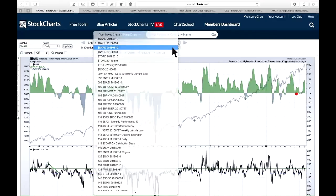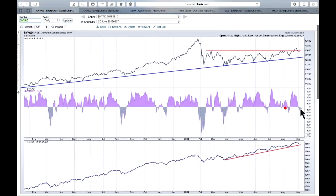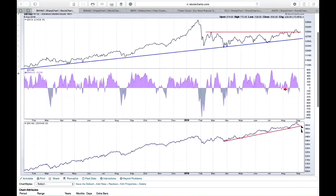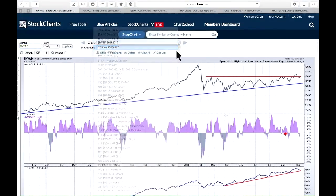Looking at the New York market, it's not quite as rosy. We're already in negative territory in terms of the moving averages. We've already had a failed breakout on the index highs here, and the advanced decline line is still holding its uptrend. So again, if we started to rally next week, that wouldn't be a surprise.